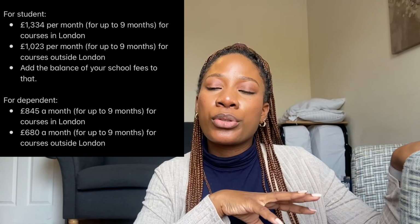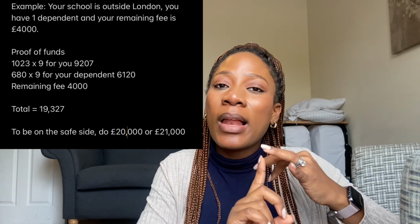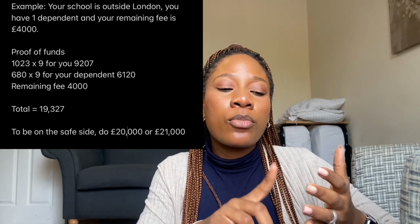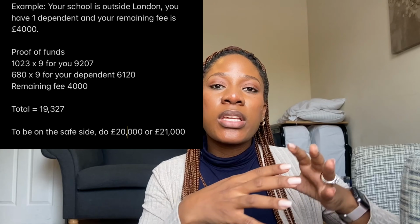And then we come to proof of funds. Again, your proof of funds depends on you. It depends on where you are going. If you're in London, there's a certain amount. I don't remember. I'll put it on the screen if I can calculate. There's a certain amount if you're schooling and living in London. If you are schooling and living outside of London, there's also a certain amount. So your proof of funds is the balance of your school fees, as well as the money that will sustain you for, I think, 9 months. So you calculate that. Your own money is different from the money for your dependents. The money for your dependents is lower. So you've got to be able to prove that you have that amount of money.